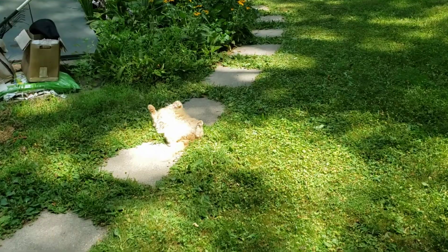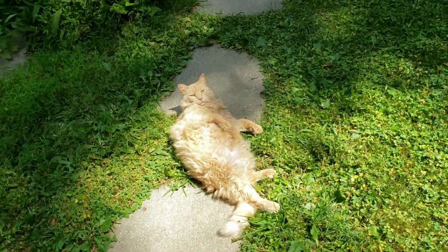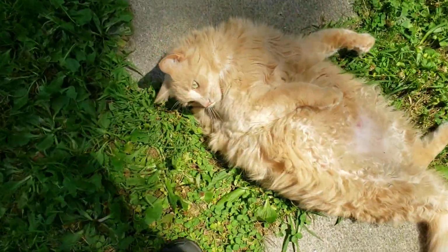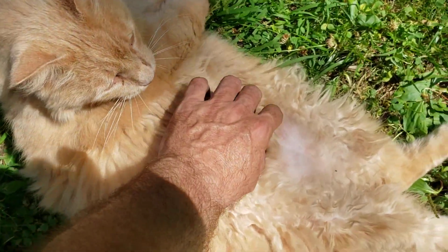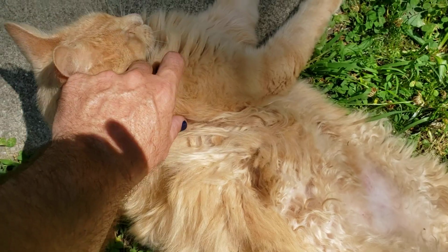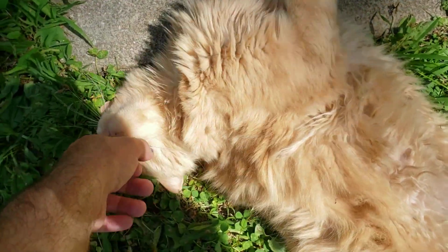I see you. See, it's a trap. He knows when he's looking cute like that, I have to stop and pet him. Meow, meow, meow. I see you. Everybody sees you.